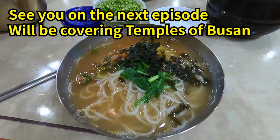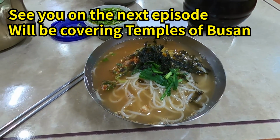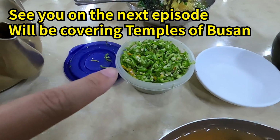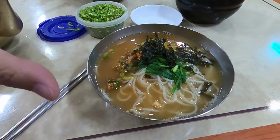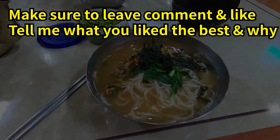So without further ado, get into it, taste it. It's pretty nice. And again, it's not all that spicy except for this pepper. Should you decide to throw some pepper in it, adjust it accordingly to your taste, and help yourself. Enjoy it.